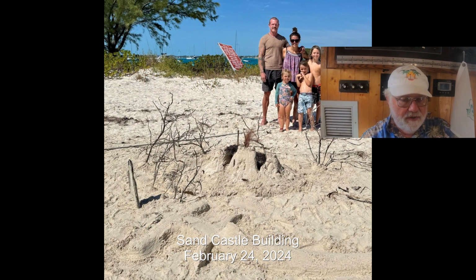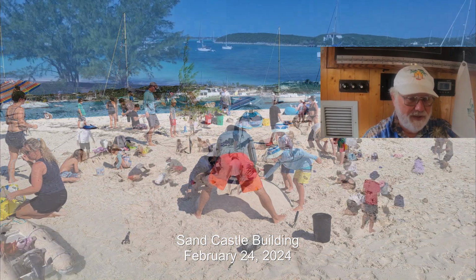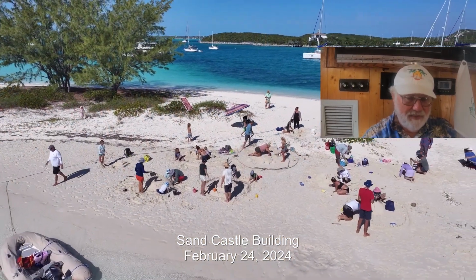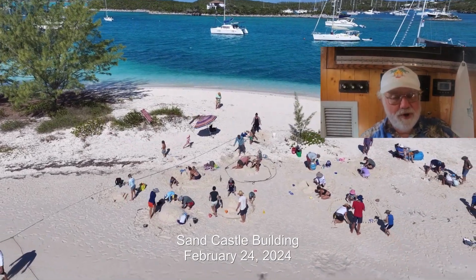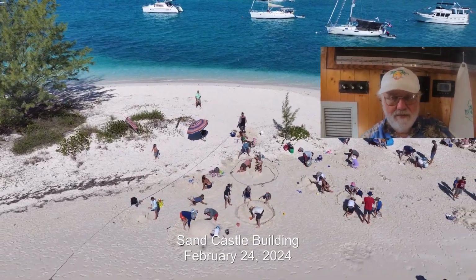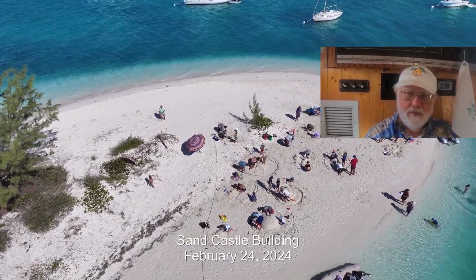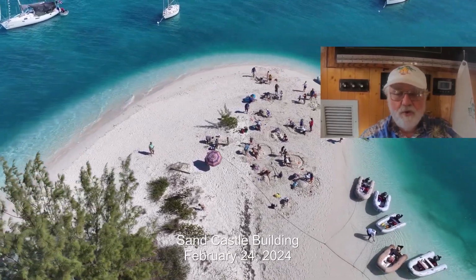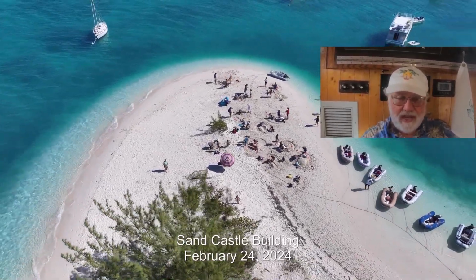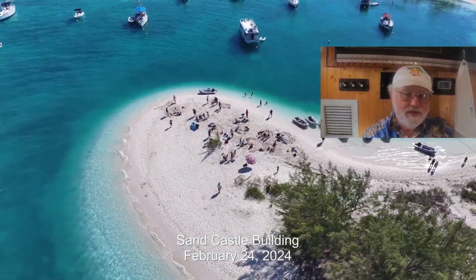We worked together on it as a team, but it's just a lot of fun watching these kids put together these sandcastles and construct them. And not only that, but to build them in such a pretty and beautiful place. The sand was just wonderful, and the water around is crystal clear here. And so this is just kind of an overview of what the harbor looked like where we were building the sandcastles. Just give you a chance to sit back and relax and enjoy the scenery.